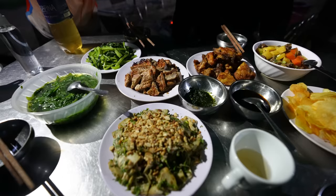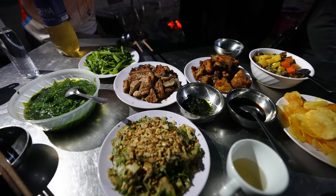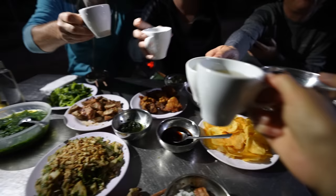This dinner spread is ridiculous. Never would I have ever expected a spread like this on a camping trip. Like I said, I could get used to this. Jackfruit salad, barbecue pork, KFC jungle fried chicken. We got chips, bok choy soup, and stir fried bok choy, and beef stew. Okay. Wow, thank you. Bye-bye.